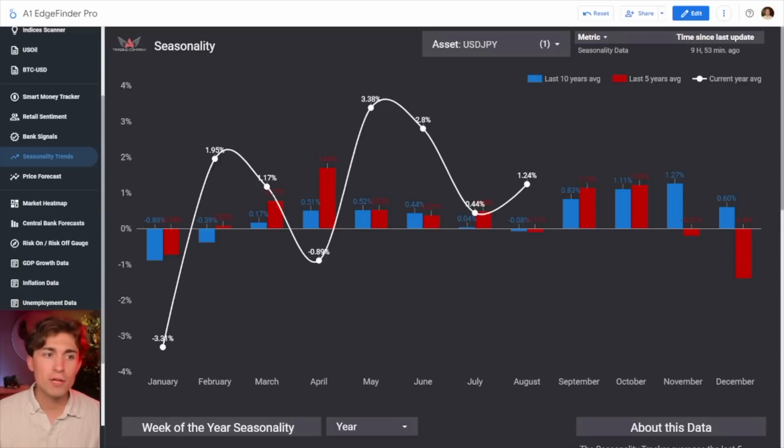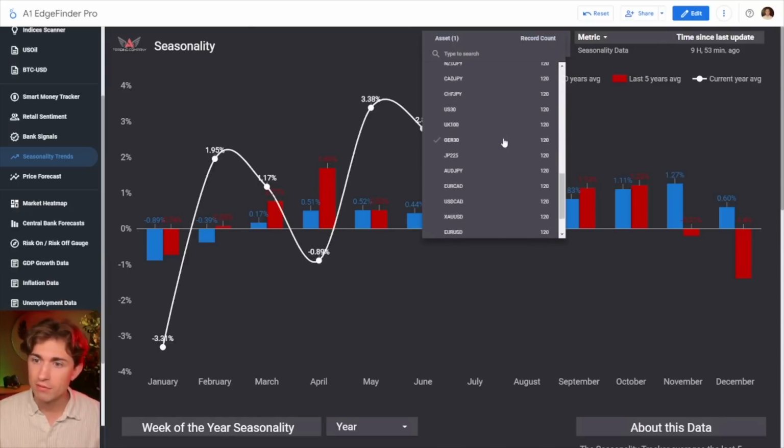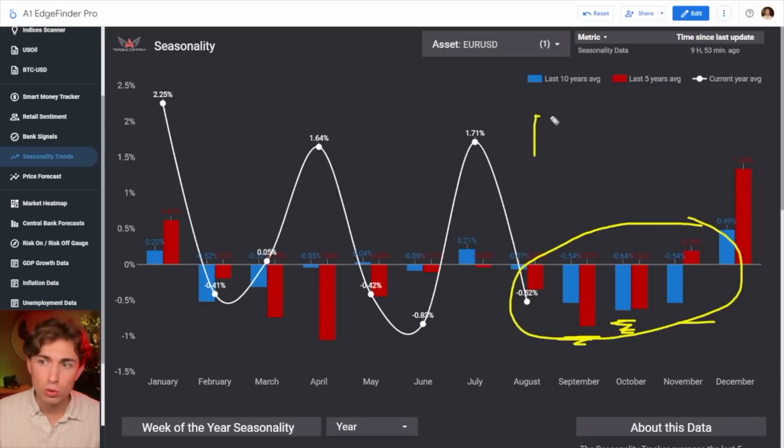We can get a more full answer once we take a look at, for example, Euro USD, if I can find it. Okay, so Euro USD, look at this, you guys. September is a terrible month for the euro dollar. Same with October and November. It does seem like it's dollar strength, because when we're looking at EURUSD, if we're saying the euro is down, that should mean that the dollar is strong.